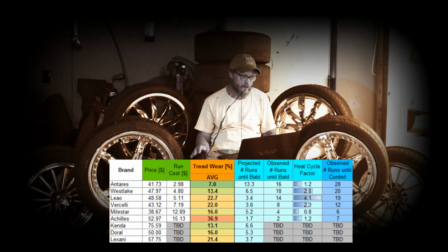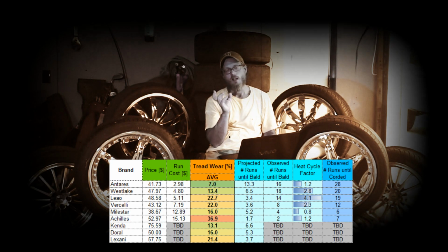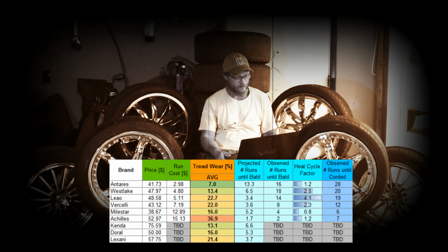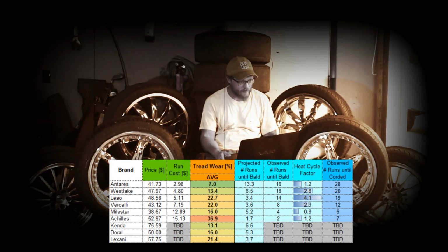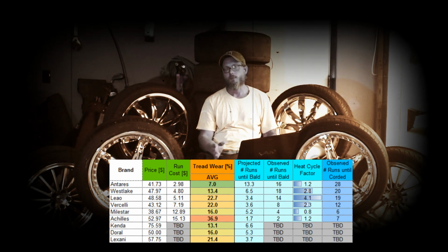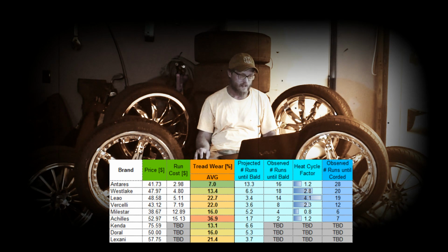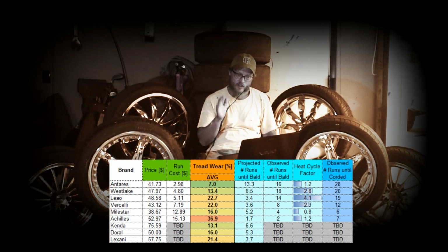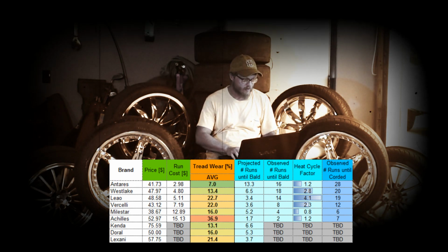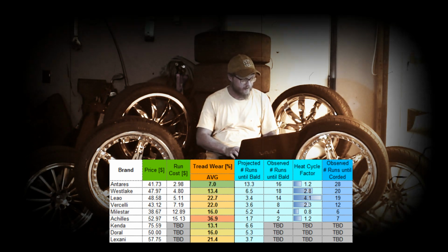But so far, if you now sort this list by the run cost, what I mean by that is you buy the rear tire for a certain amount of Federal Reserve notes. In the case of the Antares, I paid $41.73 per tire, so it's $84 roughly between the two, and then we just look at how many runs total. That gives you the per run cost. In the case of the Antares that are currently in the lead, it's just about $3 per run, followed by the Westlakes at just under $5 a run. The Leaos are a smidge over 5. The Vercellis are at 7.